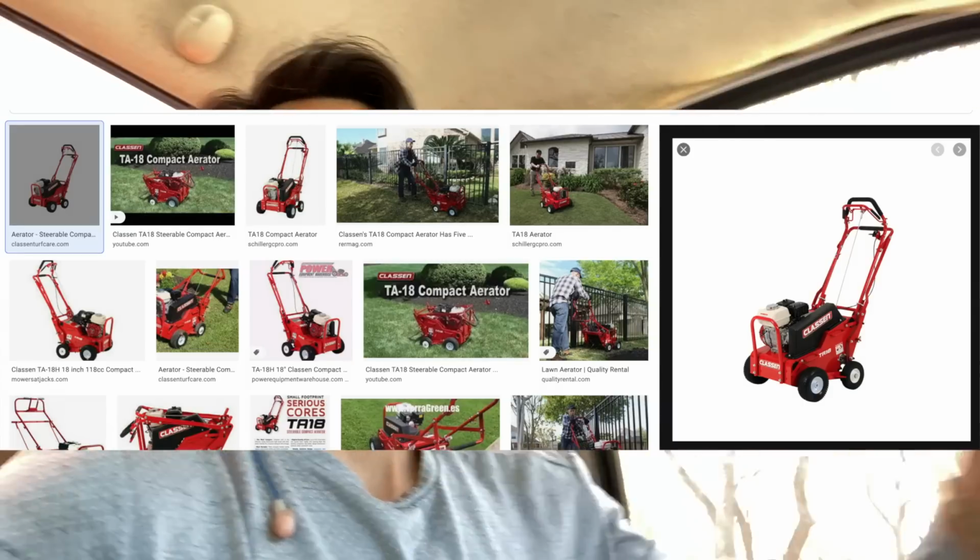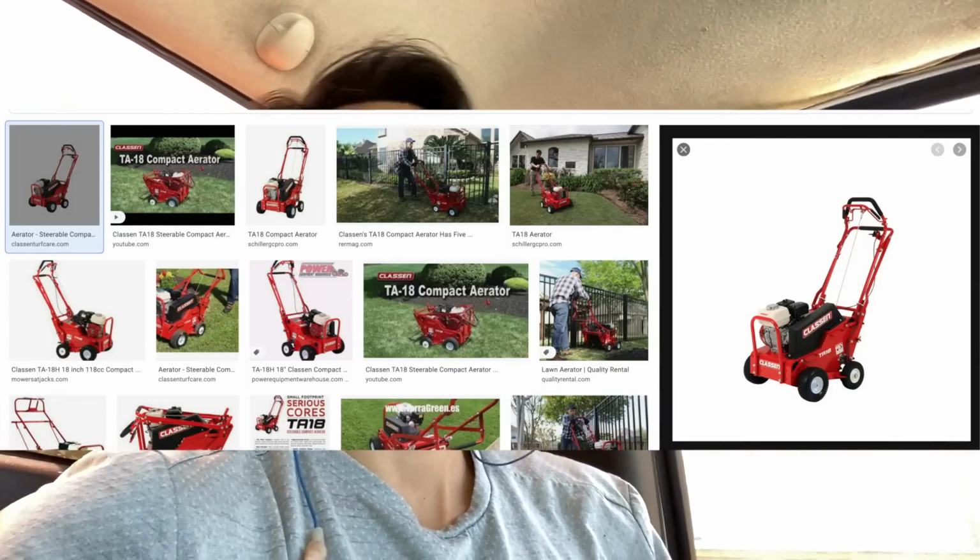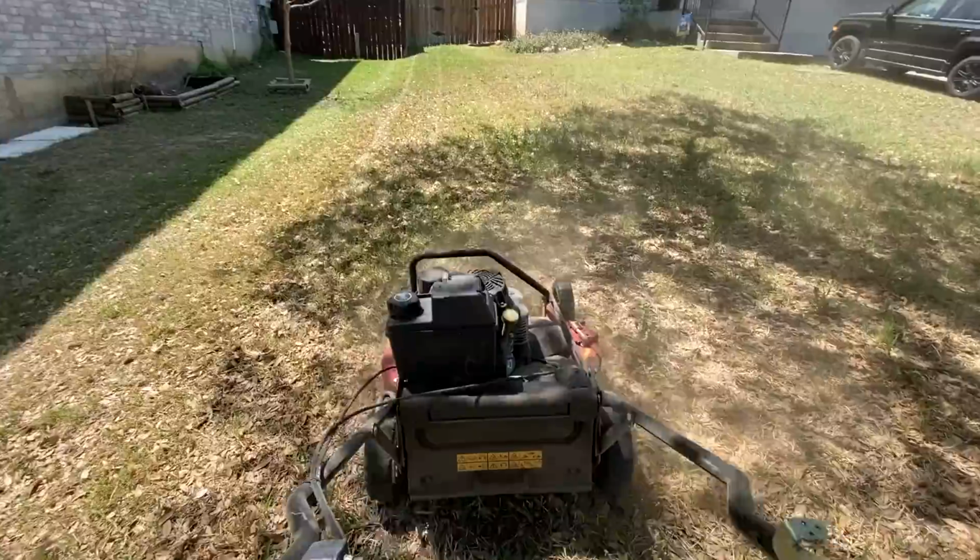Oh yeah, also I ordered an aerator, this one right here, $3,600. Damn, but that's how much a good aerator costs. So I can start blasting these yards and getting them done.